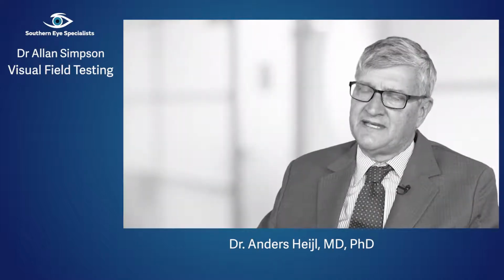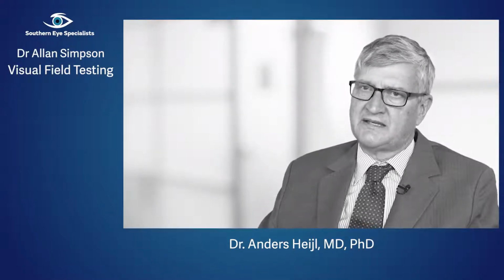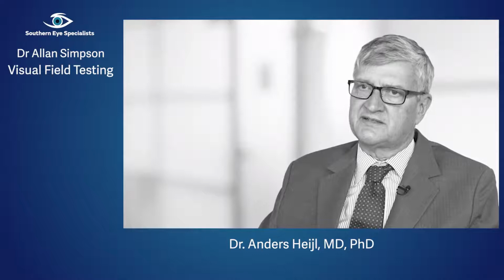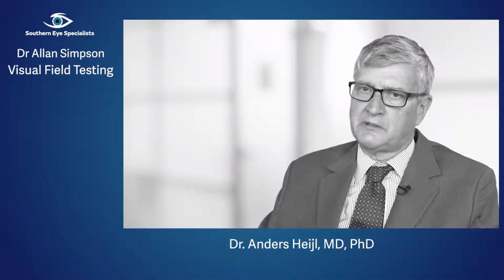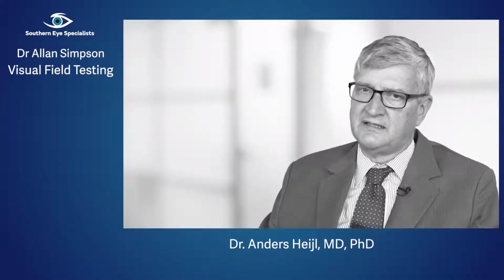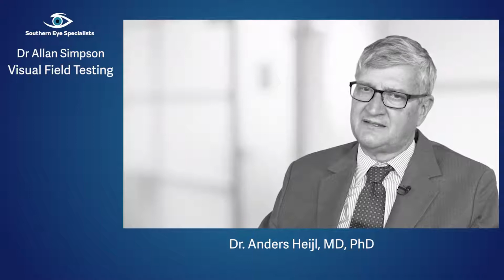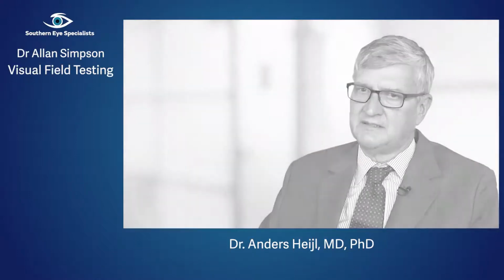I think that most ophthalmologists and glaucoma specialists share my view that it is more important to take more fields, and therefore by shifting to SITA Faster, we will be able to follow the recommendations more closely than what is done today. So I think that the acceptance of SITA Faster will be quite quick, actually.